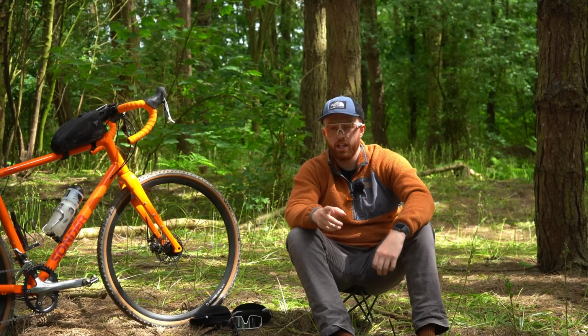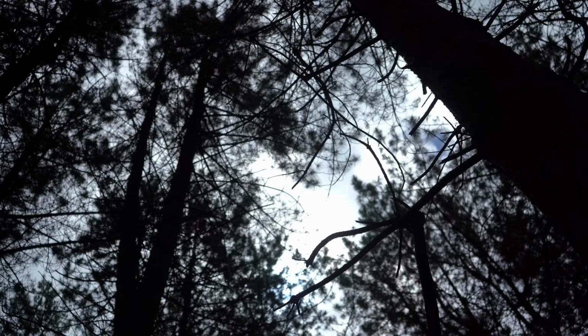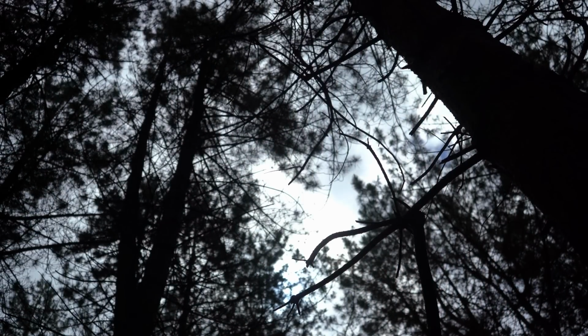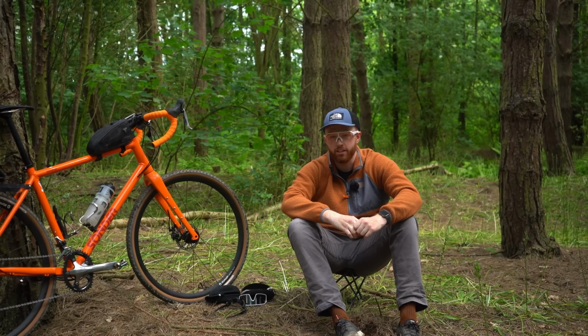But one thing I would say is having tinted lenses like this in the UK, when it's really overcast and cloudy, it does warm up the temperature of your view, so it does feel a little bit nicer when you're wearing them versus the harsh blue light you get when it's sort of cold in the sky.